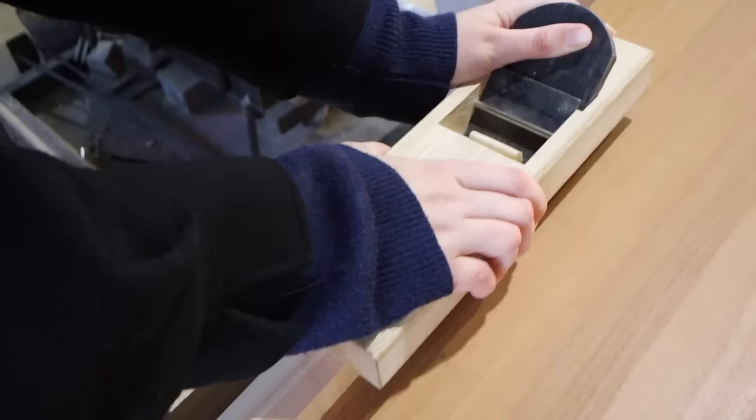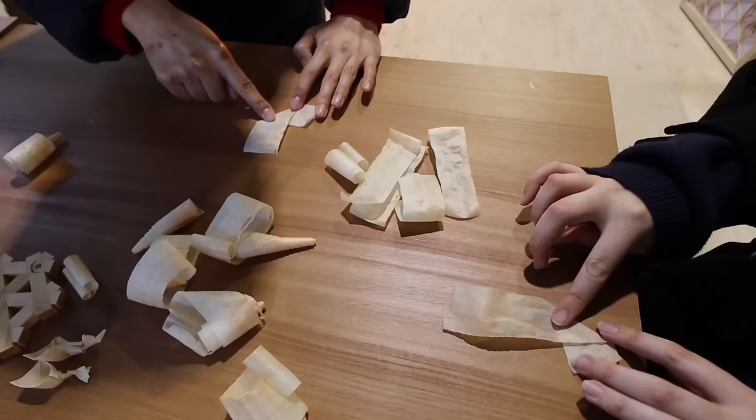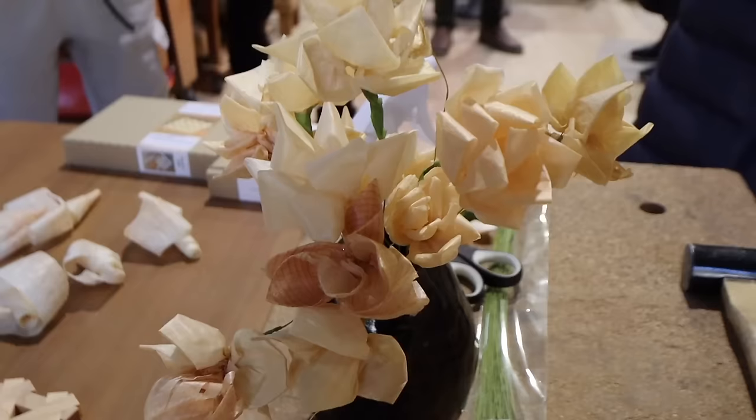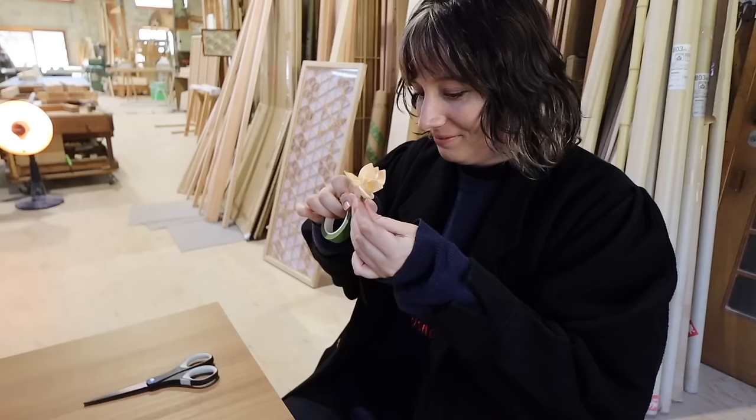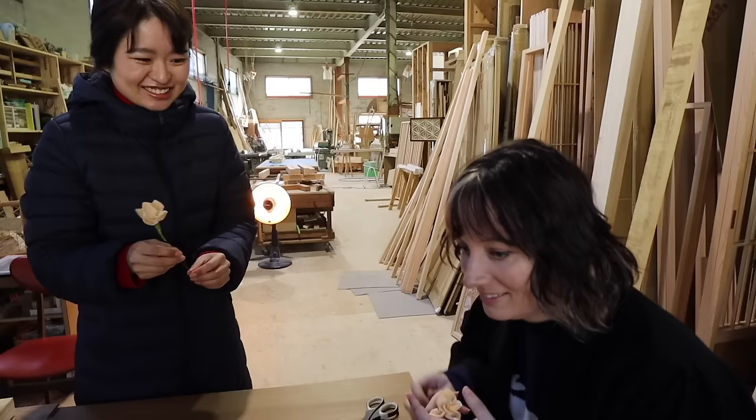Afterwards, they showed me how to shave wood into long strips and then turn those strips into petals. And then we put them together into a little wooden flower, which I ended up having on my Christmas tree this past Christmas. So it was very cute. I'm concentrating so much. I forgot how to talk. Nice. Nice.